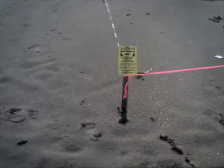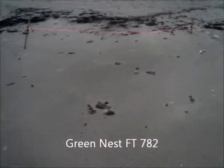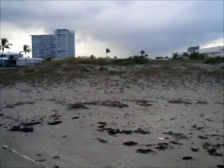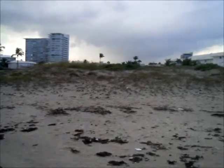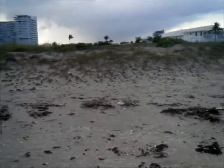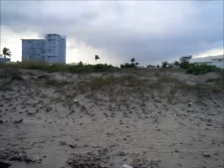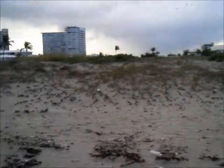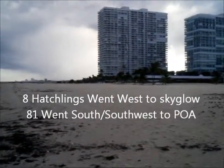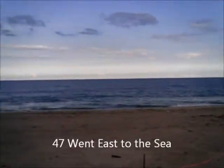And this is Fort Lauderdale 782 CM that hatched out 4 a.m. on the morning of October 5th with 136 hatchlings. You can see it's absolutely due east of the Mayan Dune. Out of those 136 hatchlings, 8 went west, and the 2 that we missed went to the dune and then turned around and came back east. And what they were going to was sky glow. 8 went west as opposed to 81 that went south and south-southwest. And then we had 47 go east.